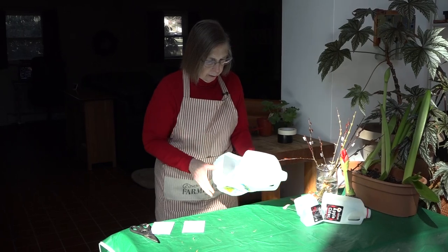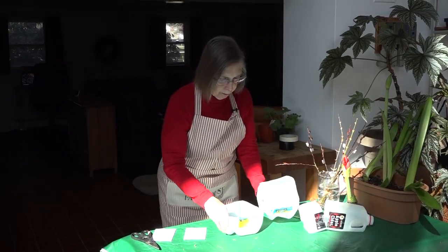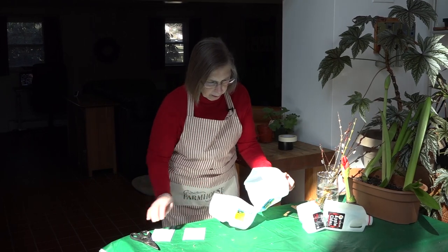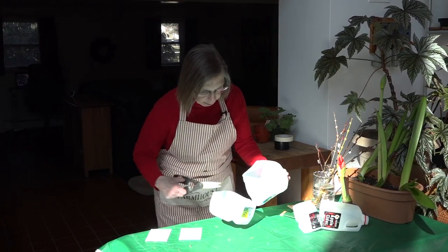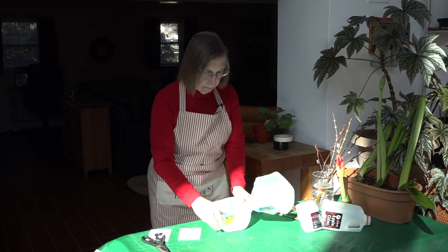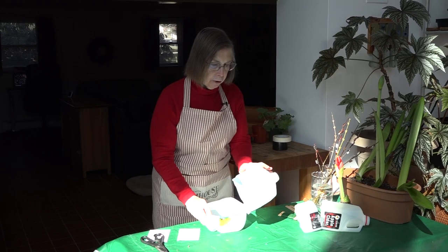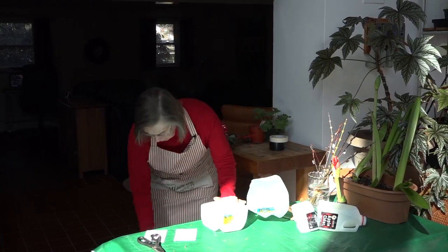You want to be sure you leave about a half an inch of, let's see, I need a little less here. You want a hinge. You need a little hinge on this base of the jug. Make sure you put holes top and bottom. If you don't put holes in, it will get waterlogged outside.